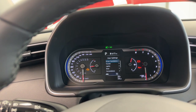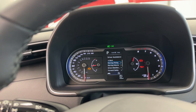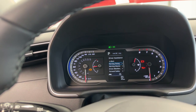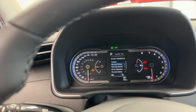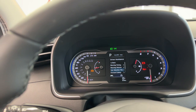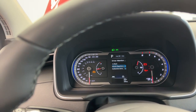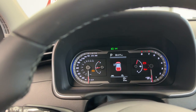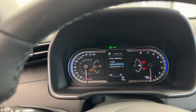You can also play around with your driver assistant. So let's take a look at that. There is quite a good amount of safety features in this vehicle. You can adjust the warning timing if you think it's a little bit too soon or a bit too late. You can change the volume if it's a bit too loud or a bit too quiet. Under driver attention warning, this vehicle will let you know when the car ahead of you has left, so think a drive-through or stop-and-go traffic. Once that car has moved, this vehicle will chime at you and let you know that they have moved.